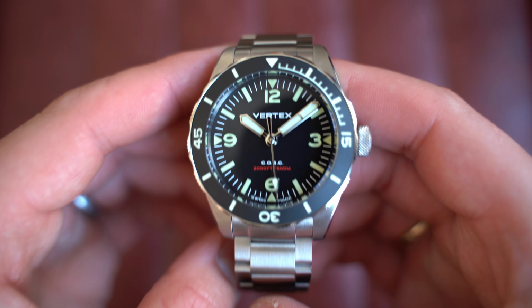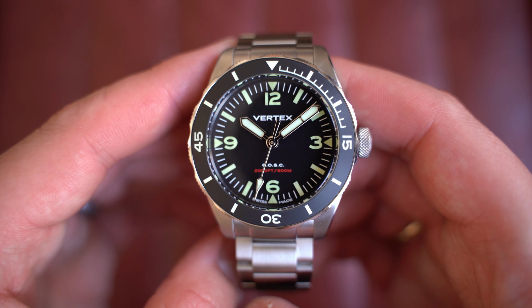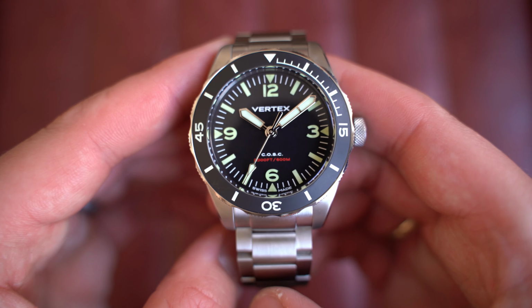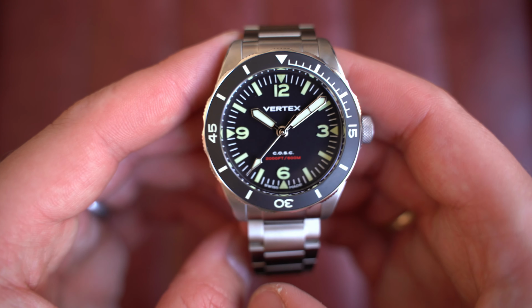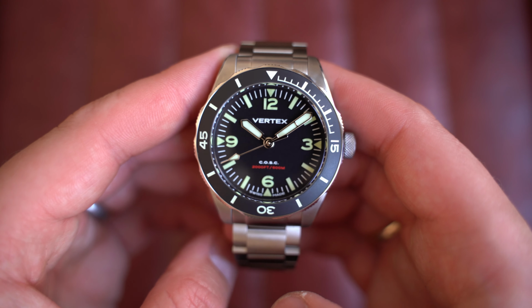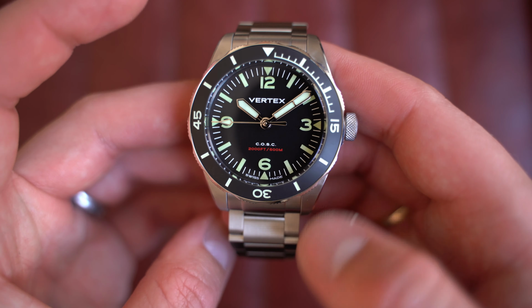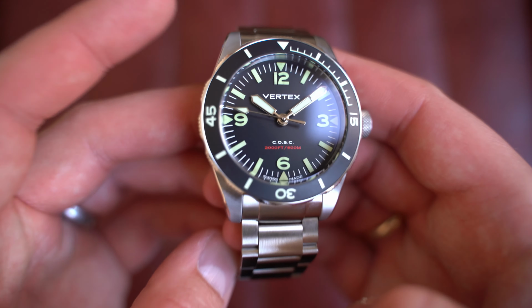Now we are on to Vertex with the M60 no date Aqualine, a really cool looking watch. And a different take from Vertex, obviously more known for its military Dirty Dozen and other watches of its past. They wanted to sort of take everything they've learned over the years and create a dive watch, and I think they've done a wonderful job.